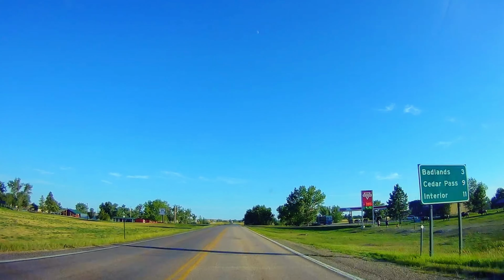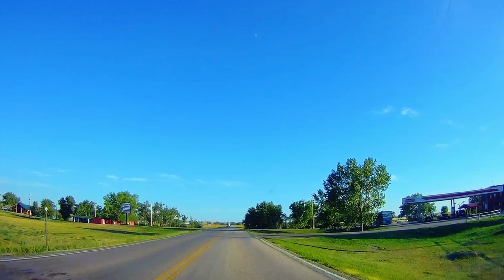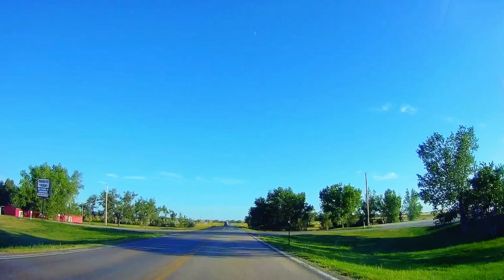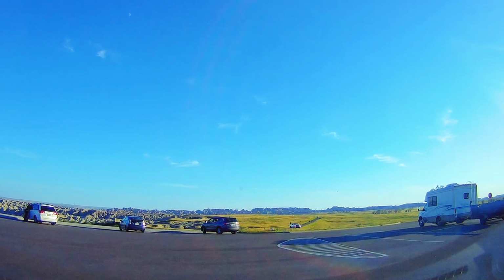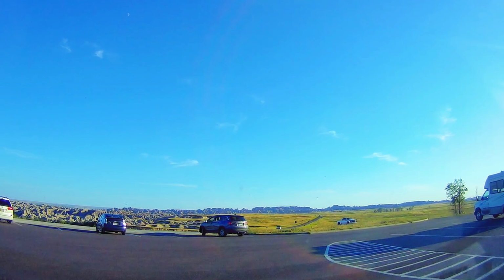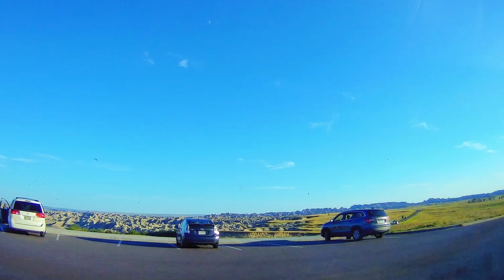After a few more hours of driving on the freeway, we headed south to the Badlands National Park. There is a park entrance fee of $30. Just past the pay station, we found the first overlook.